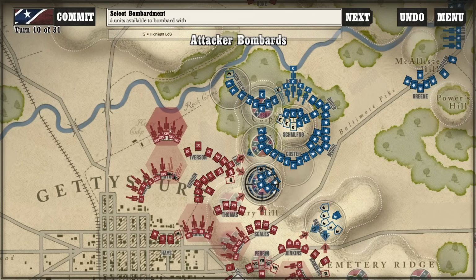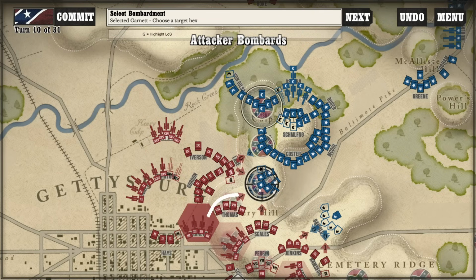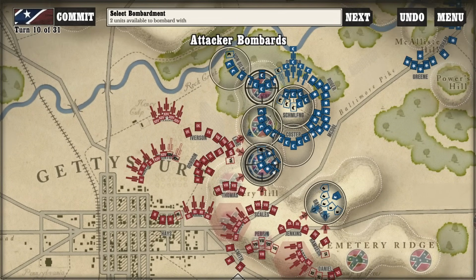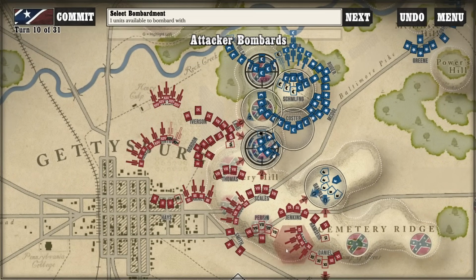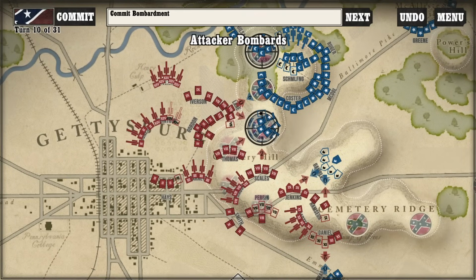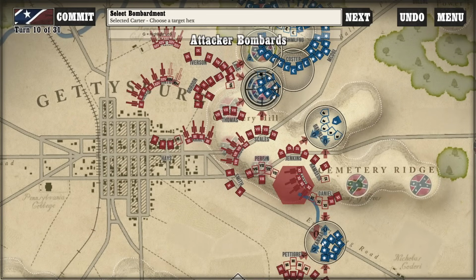Can you not shoot at the same target? I want everybody to bombard. Maybe you can't bombard him. I'd love for everybody to bombard the Iron Brigade if possible. That might help. Gamble I'm not as worried about. Should I undo that one and have them bombard Stannard instead?